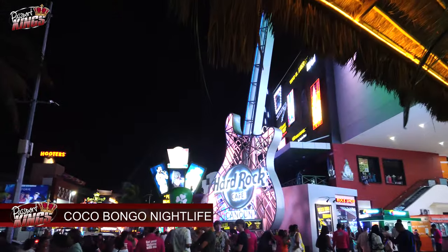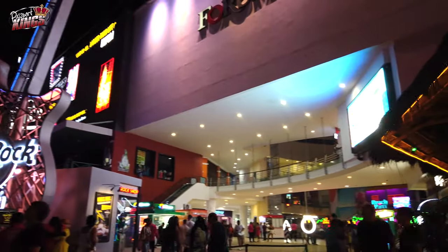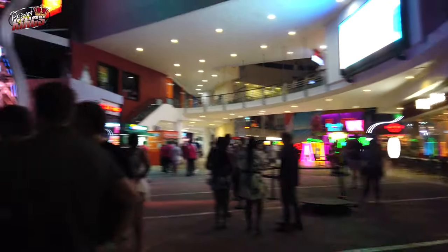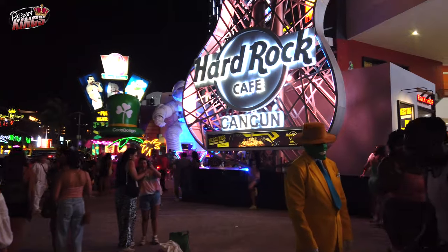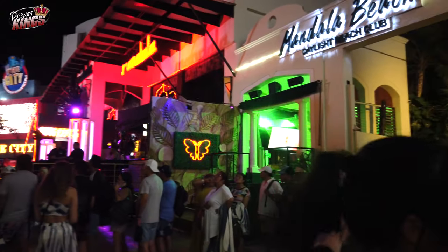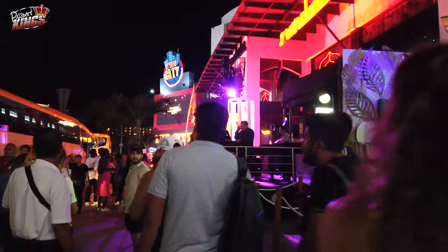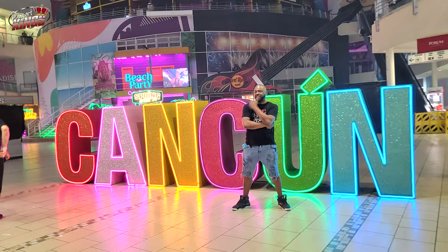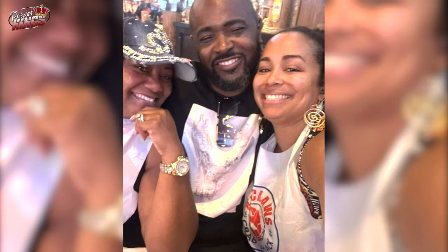No visit would be complete without experiencing the legendary Coco Bongo. Located just a short distance from the Westin, Coco Bongo is not your average nightclub. Known for its high-energy shows and electrifying atmosphere, it's a place where the party never stops. Upon entering Coco Bongo, you're immediately immersed in a spectacle of lights, music, and entertainment. The entire street that this club sits on is almost like a small Vegas. Bright lights and loud, glorious music break the silence of the beach life and get your blood pumping.